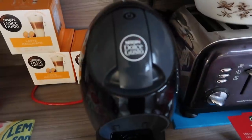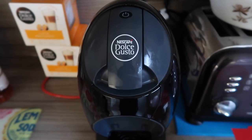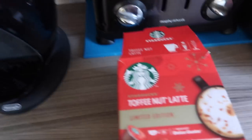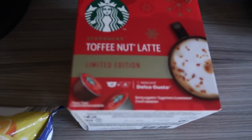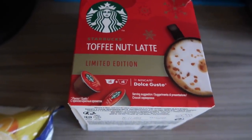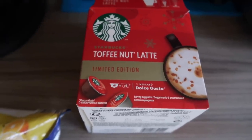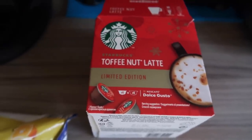We're still using our Dolce Gusto machine from Nescafe, which we love. And we've got the seasonal toffee nut lattes, and you can buy these on the Nescafe Dolce Gusto website, $3.99 each. Or if you buy 4, it's free postage as well. So let's get coffee going.